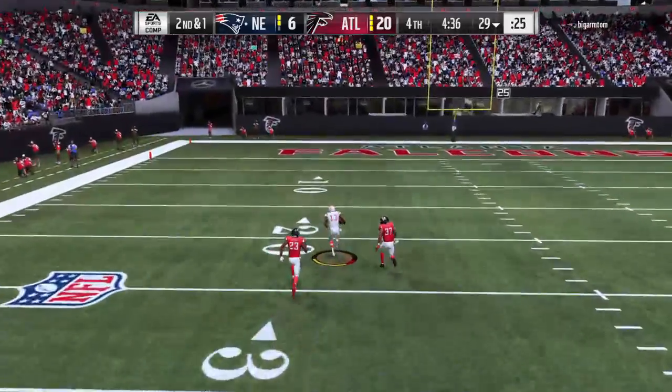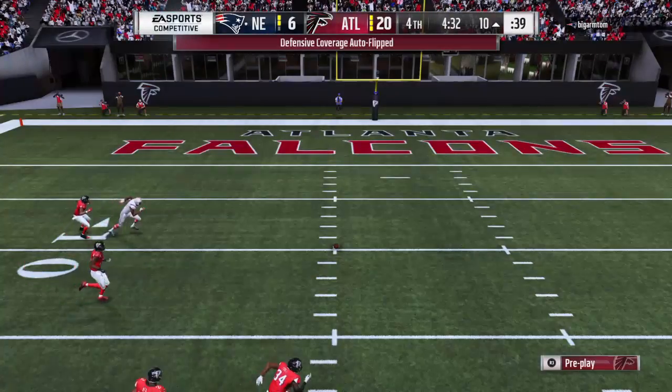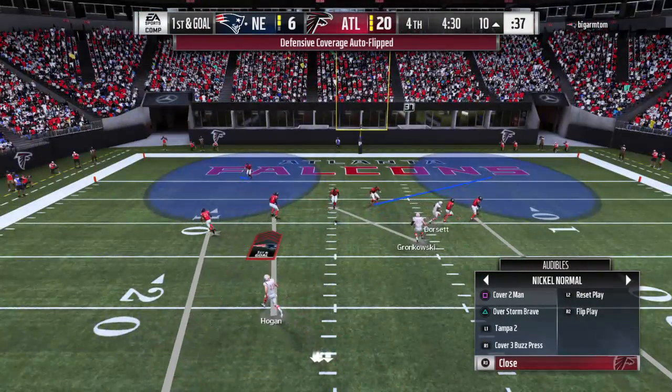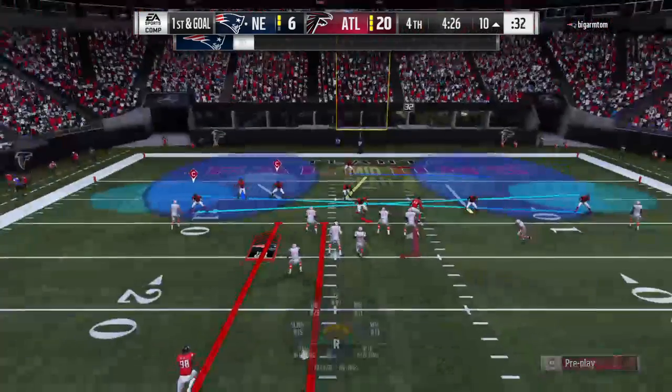No doubt. Now he's going to throw it. It's caught inside the 25. And he takes it down deep into Atlanta territory. A big play there for New England. 61 yards.